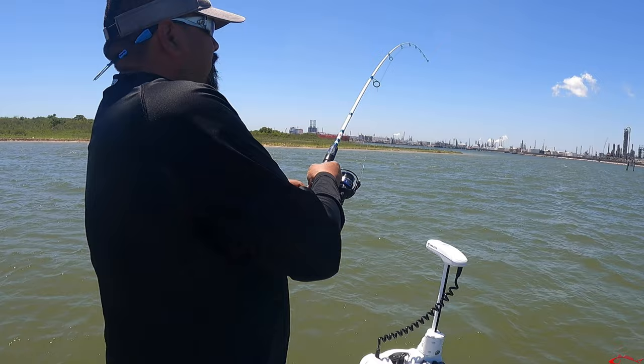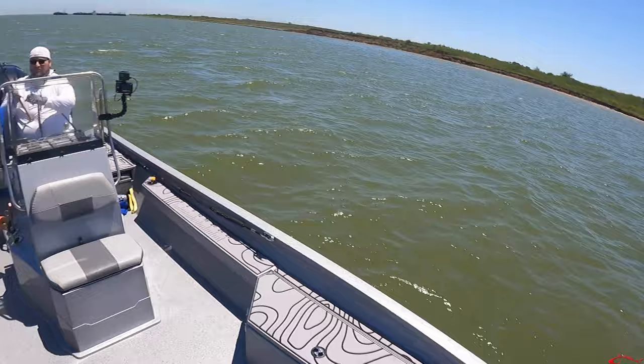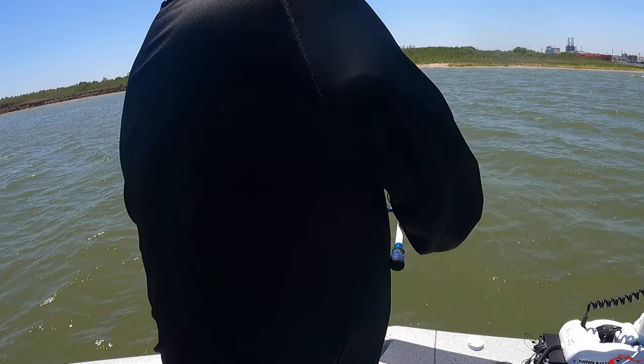Come on, Daniel-san. No, it ain't no gaspergou. We don't catch no gaspergou on the front end of the boat. That's the back of the boat, that's where you be catching gaspergou. Up here, we only catch trout. We only catch some specks out here.